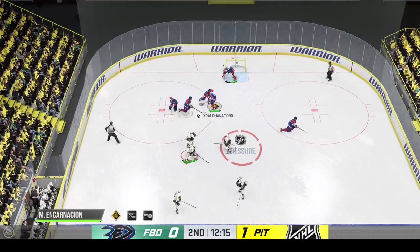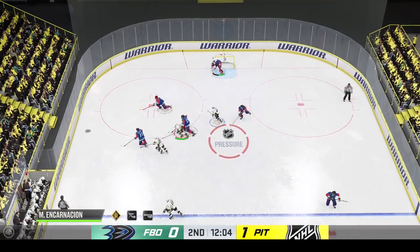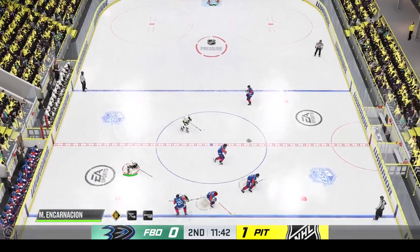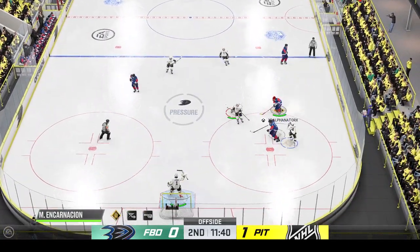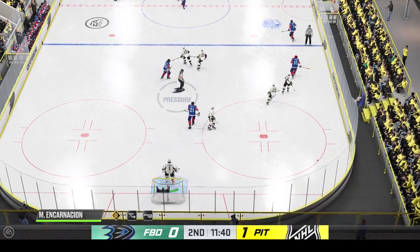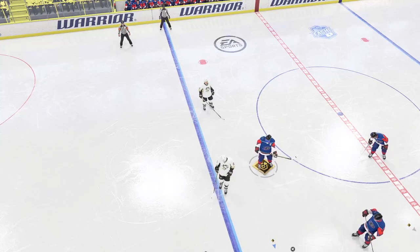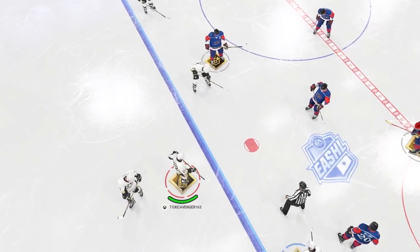Saunders takes possession right off the draw, takes control of the puck, passes it over to Lee. And we'll get a breather here with offside the call. Play ready to resume as everybody lines in for the faceoff.